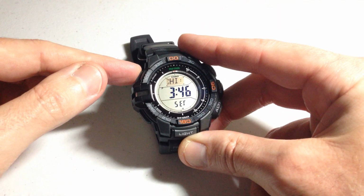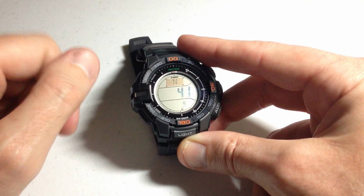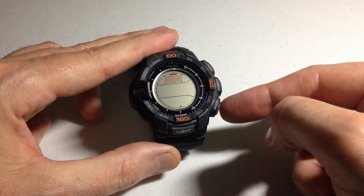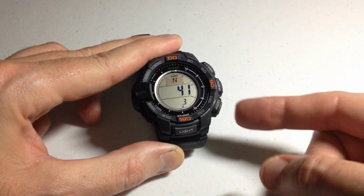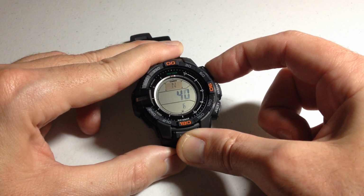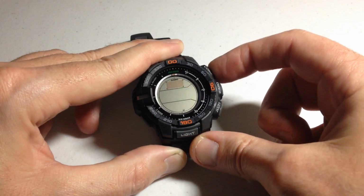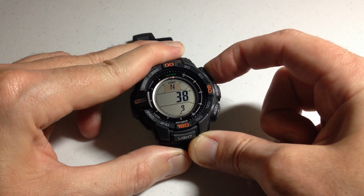Now I'm going to press the adjust button one time, and you'll see it says lat, and it starts blinking my latitude value. So this is where you're going to again need to use the compass or altimeter button. The compass button will take you down. The altimeter button will move your value up. You can also press and hold. So I'm going to press and hold. I need to get to 38.1. Well, there we go.